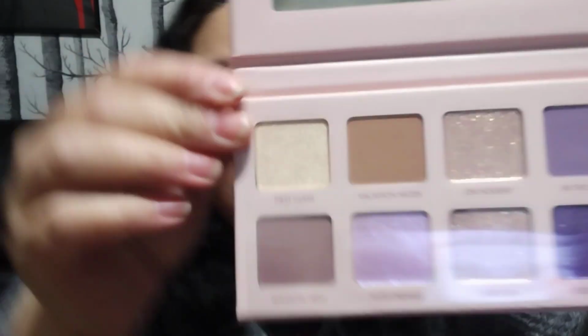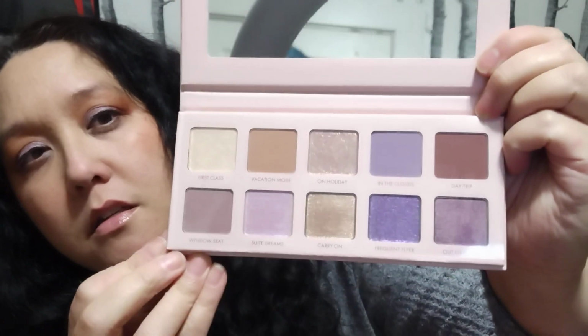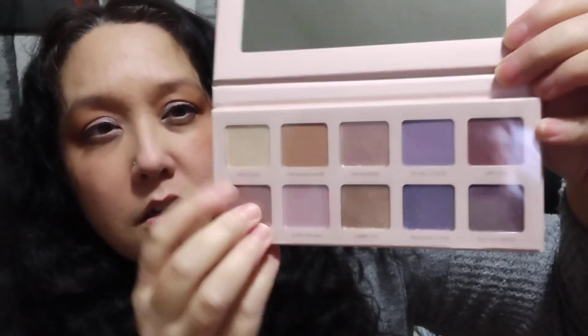Okay, so Wander Beauty Sweet Escape. Oh my gosh, this is really pretty. So that's the palette. That's gorgeous. It's like violets, purples. There's one kind of neutral brown. The rest of them are violety, purpley colors. And then you've got a couple that are like a light champagne. And then we've got a couple sort of coppery, like the top is a coppery purple, I think. And then that's a coppery and then a purple shimmer.